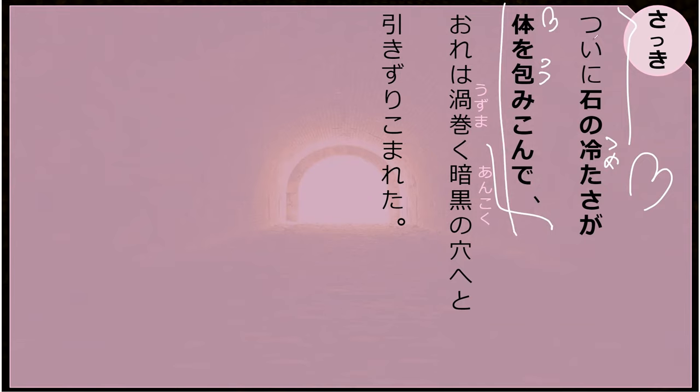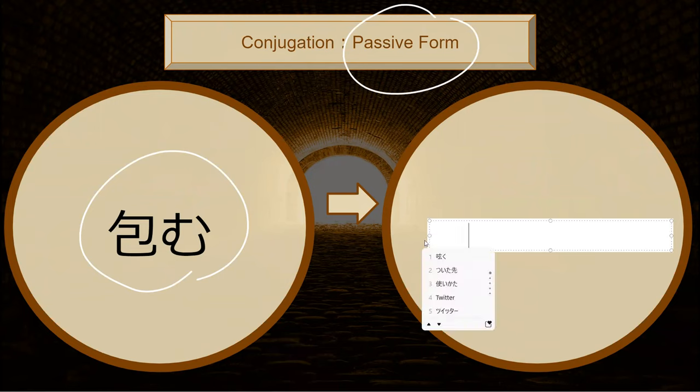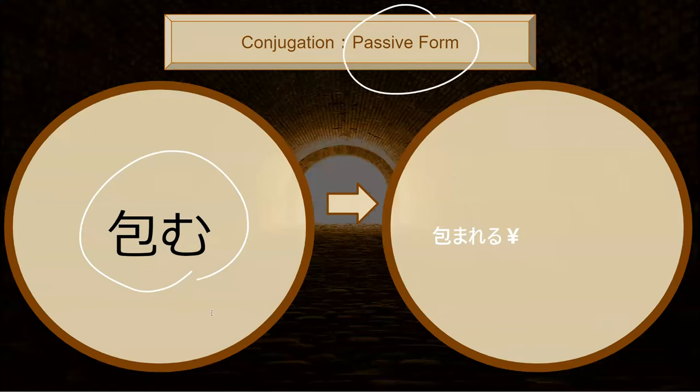Sui ni. Continue, right? Or suddenly. Tsui ni ishi no tsumetasa ga. Suddenly the coldness from the stone tsutsumikonde, it wraps the body, it wraps into and around the body. Perfect. What is the passive form of tsutsumu? Tsutsumareru. Perfect. Tsutsumareru, to be wrapped up. Let's go read the sentence.